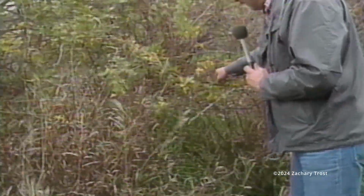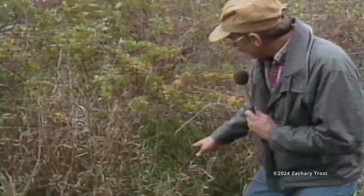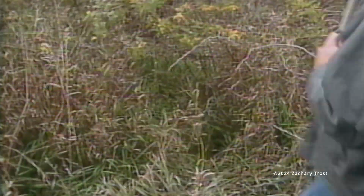Now look, here's an area where deer can go through. It's only this high and it has these prickly multiflora roses, but they duck right down and scoot right underneath there. That buck likes the thick stuff. He isn't taking the easy way through.